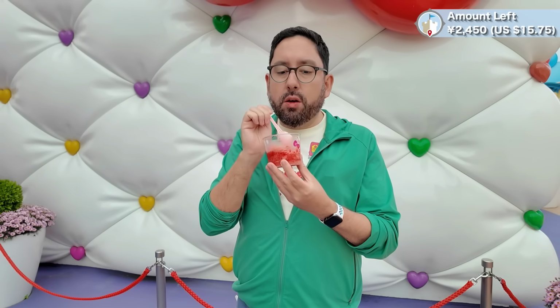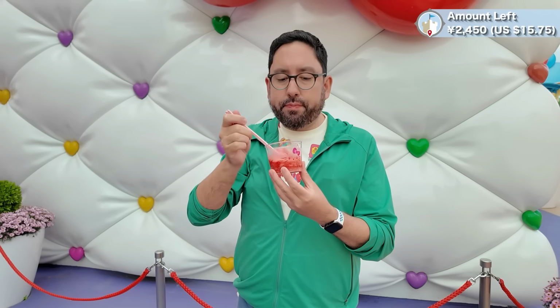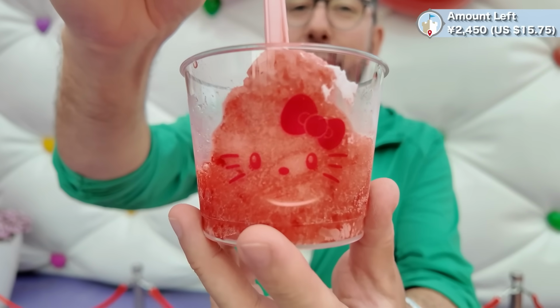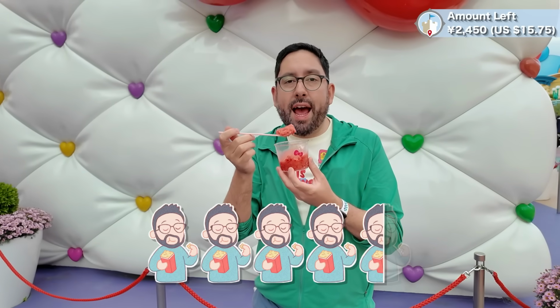This is really good. I was worried it was gonna be bland. Far from it. Tart and sweet. Perfectly blended. Oh, I just noticed, you can see her face. Let me smush that up against there, you can see her face. This is a great snack. 4.5 out of 5.